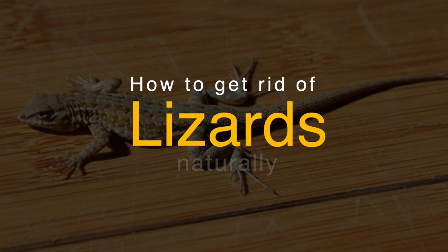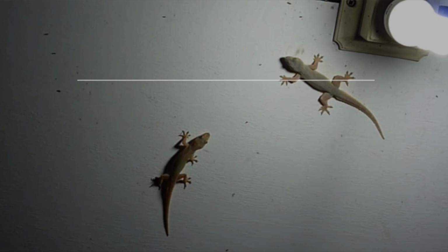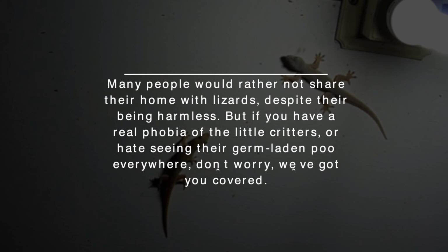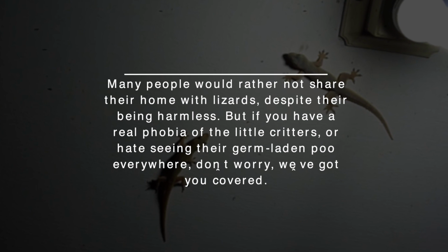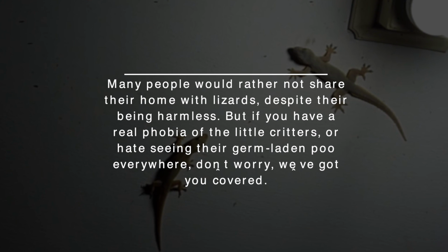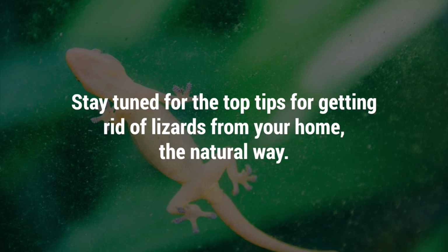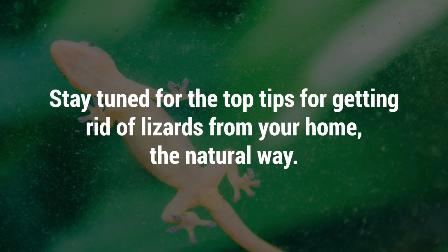Lizards are quite a common sight in homes in southern regions, especially in ground floor units. Many people would rather not share their home with lizards, despite their being harmless. But if you have a real phobia of the little critters or hate seeing their germ-laden poo everywhere, don't worry, we've got you covered. Stay tuned for the top tips for getting rid of lizards from your home, the natural way.